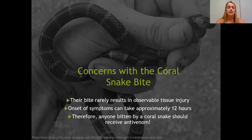Because of this, if someone has been bitten by a coral snake, they need to receive treatment. And if you have a suspected bite, and you're not positive that someone was bitten by a coral snake, they need to be monitored for 12 hours to make sure that they don't start displaying signs of that neurotoxin. Because once that damage begins to happen to the central nervous system and peripheral nervous system, so the brain, spinal cord, and nerves, it's going to be irreversible. That's some really serious damage that we don't want to happen.